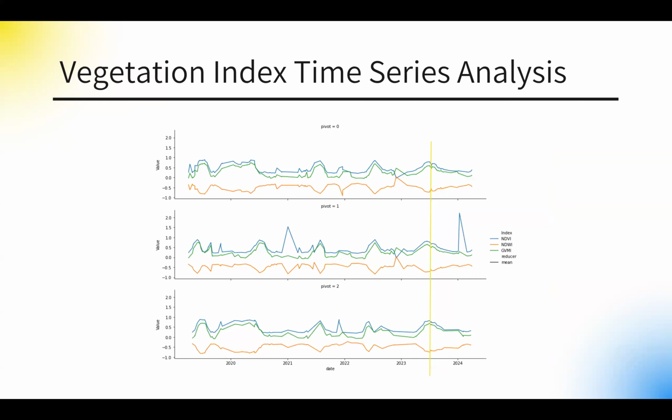This is my time series index for my NDVI, NDWI, and GVMI for each of those 3 center pivots. As you can see, this yellow line indicates the time the dam broke. This time series goes from 2019 to 2024. And as you can see, there's kind of a pattern where we increase in NDVI through the growing season and decrease after each year. And that same pattern holds for 2023. There's a little bit of a decrease here, but it goes right back up.